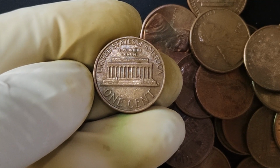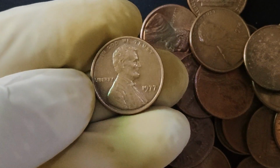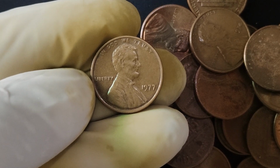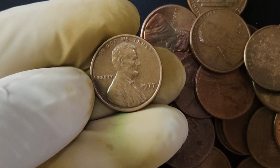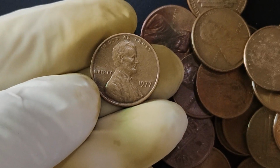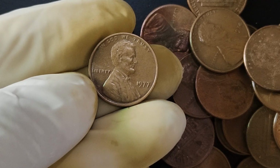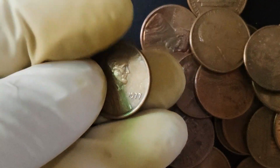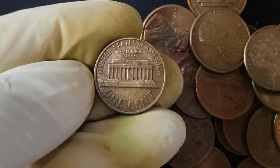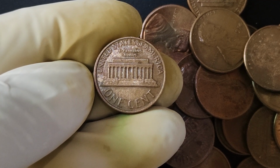However, within this mass production, there are a few gems that hold incredible value today. It's all about the mint mark and condition. The San Francisco Mint produced a smaller number of these coins, and some of them were proof coins, which were struck with extra care and have a mirror-like finish. But what really drives the value of some 1977 pennies through the roof is their condition, rarity, and of course, errors.